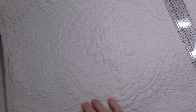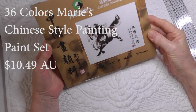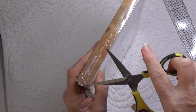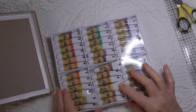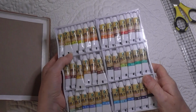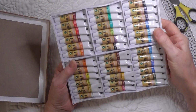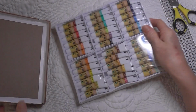The next thing I got was a Chinese painting colour set. So let me just open this up. 36 colours, and these are in tubes. I don't know if I've ever mentioned to you before, but I would love to be able to paint. So I'm trying to get together some supplies to learn how to paint. These are like a Chinese watercolor paint. It just says 36 on it.